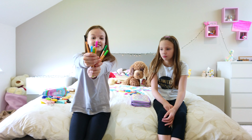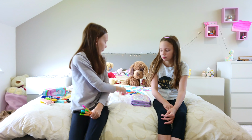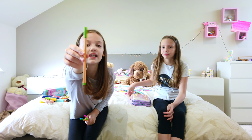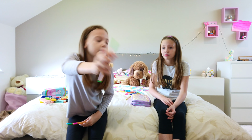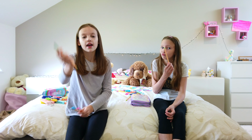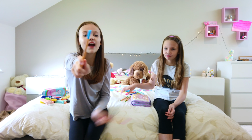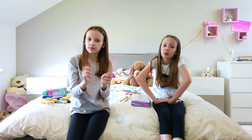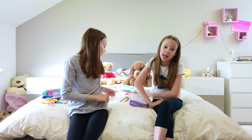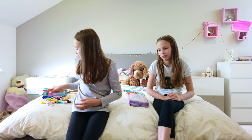So here we have a black one. We have a light green one, a middle green one, a dark green one, a light blue and a pink, because the teachers use the light blue and the pink to mark your work. But I thought I'd get them in primary school, maybe you're not in secondary school. Yeah, maybe not in secondary school.